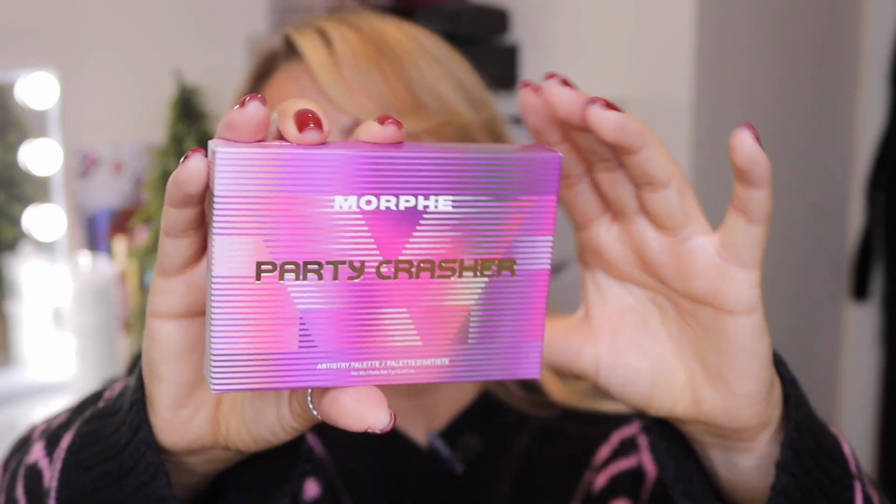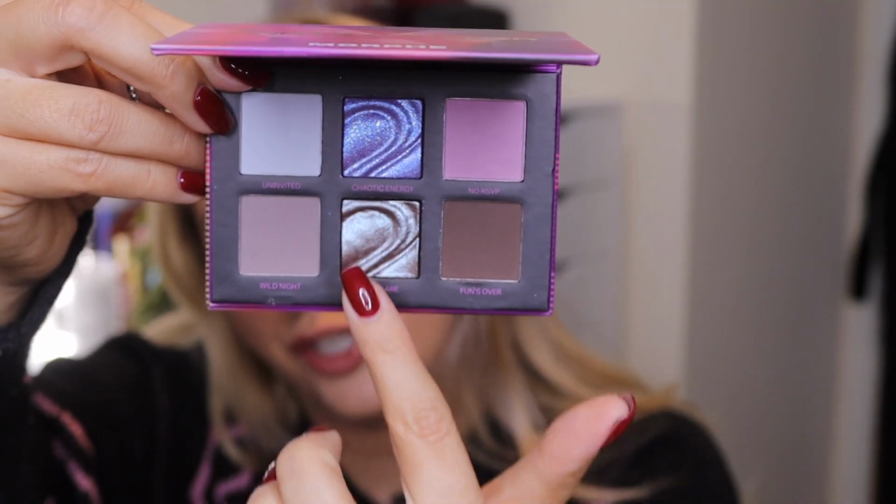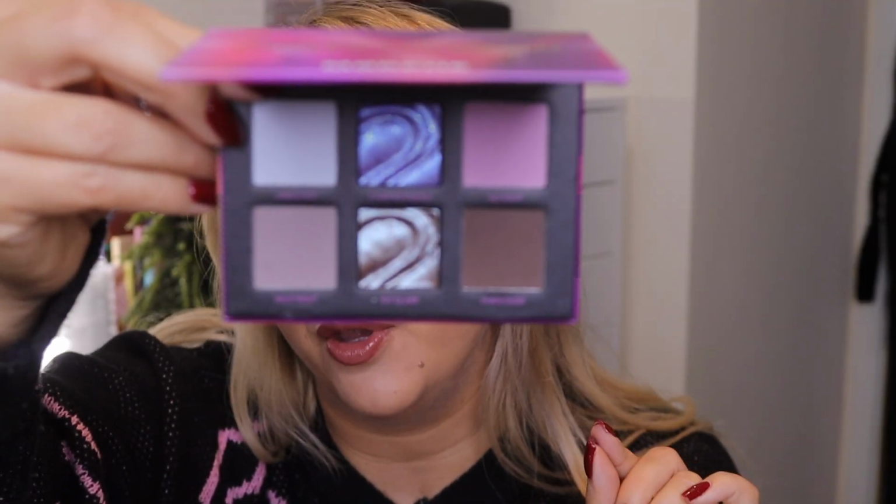Then this was quite a random purchase, but I picked up this Morphe Party Crasher Artistry palette, mainly because I kept seeing it. Where did I keep seeing it? I don't know if it was just on like ads or something, like on Look Fantastic, I think it was. But to be fair, it's a lot smaller than what I thought. This is what the palette looks like, but I just thought these shades were really interesting. Like these two shadows here look so beautiful that I definitely want to get these on my eyes. I want to just stick my fingers in it, but I don't want to ruin it just yet. But yeah, I'm excited to create a look with this and see what it's like.